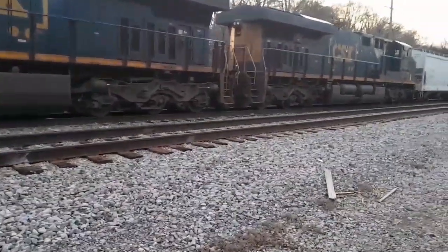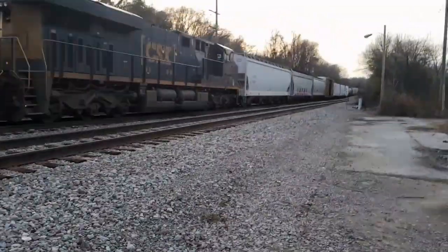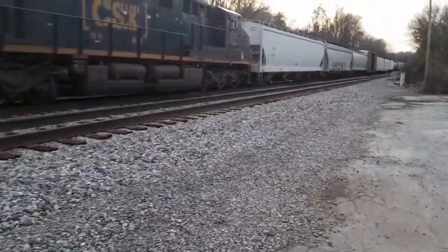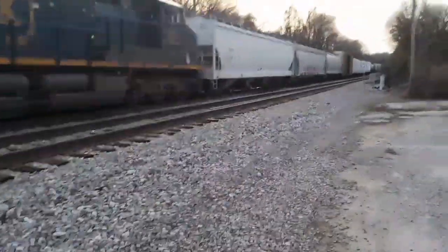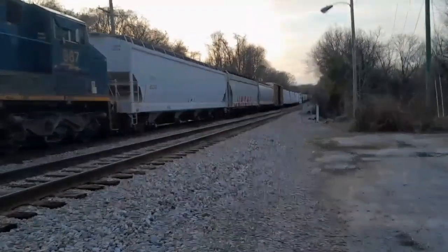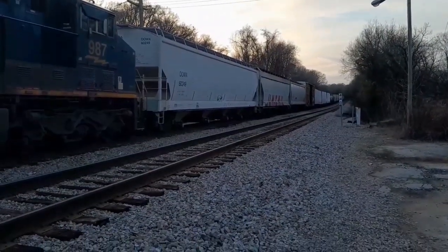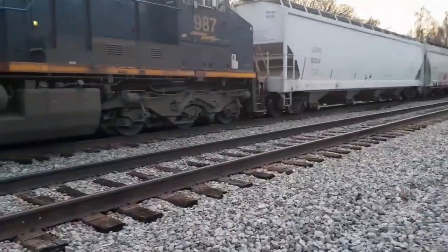Handbrakes aren't tied down. They look like another ES44AH. I don't know why we got a couple cars in the parking lot here. I don't know what they're all about. Manifest brake, y'all. Yeah, ES44AH right there.